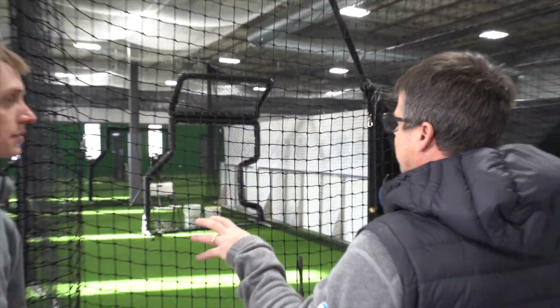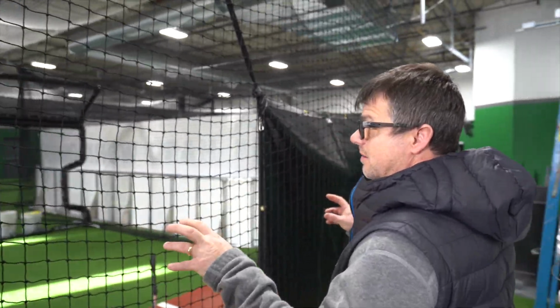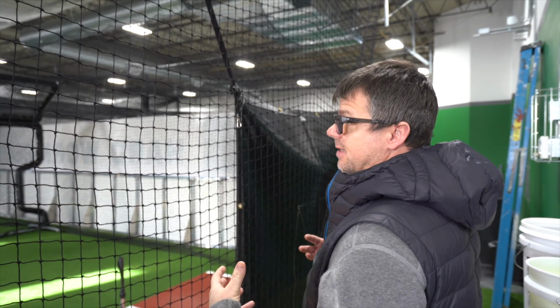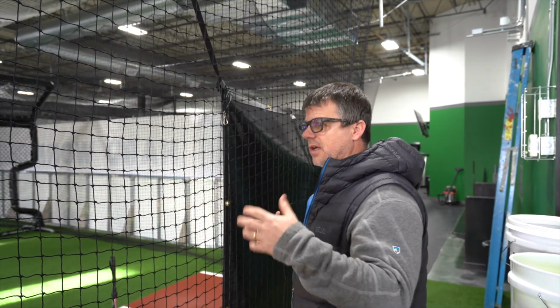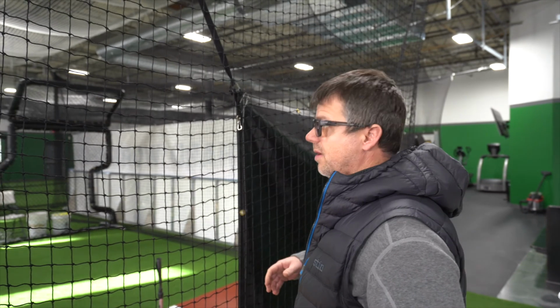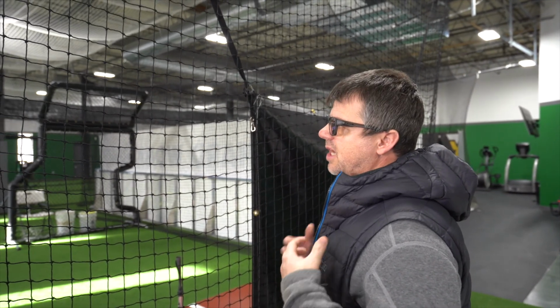So, two small cages here. We can do front toss machine work here, which is great, because we get a lot of moms and dads that come in who can't throw front toss. So one of the things we've decided in our business model is that we service people when they come in. Our talent, or us, will come in and throw front toss to kids. We work them just like a trainer would, which is kind of a hybrid model.